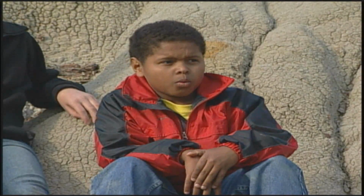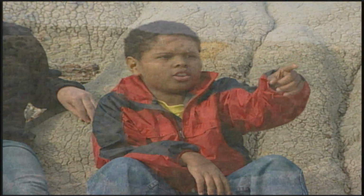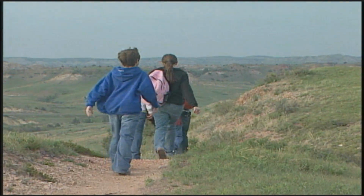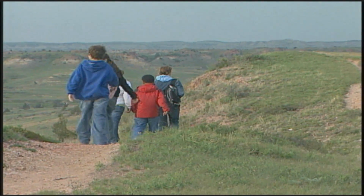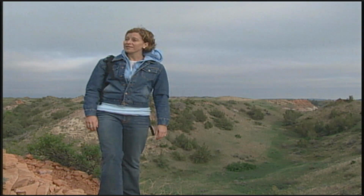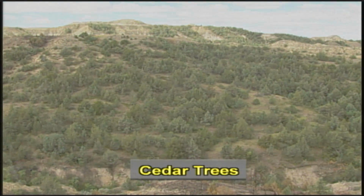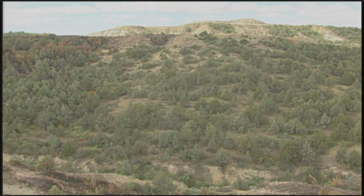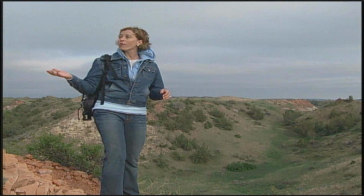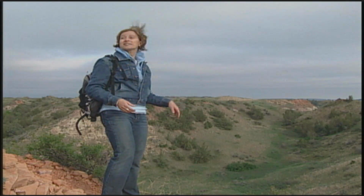What about all those trees on that hill that look like Christmas trees? Well, let's go over and check it out. Those are cedar trees. They're commonly found in the Badlands. They're a coniferous tree and keep their green color year-round. They're different than the deciduous trees that grow in the woody draws. They require less water, so they can grow almost anywhere, including dry side hills.